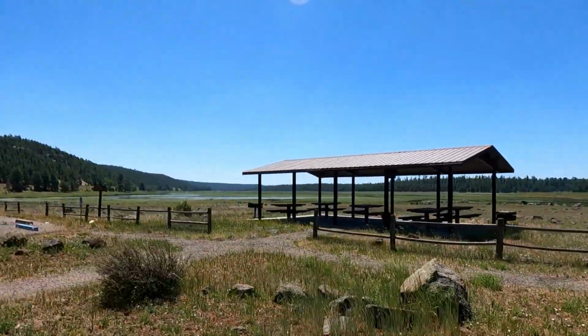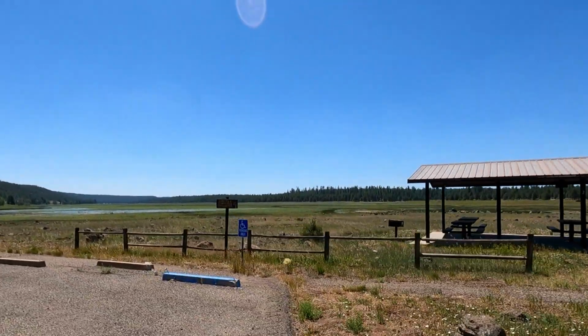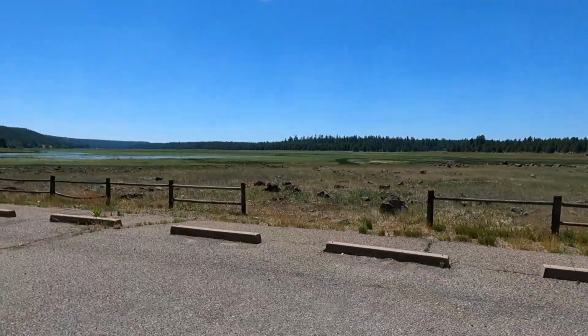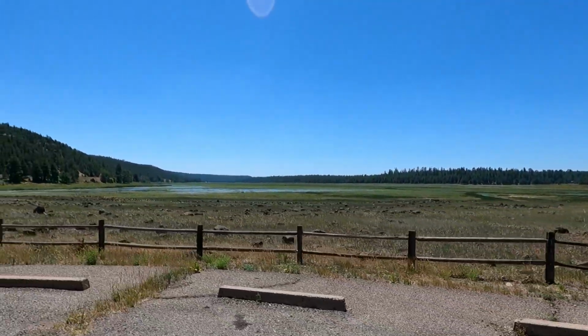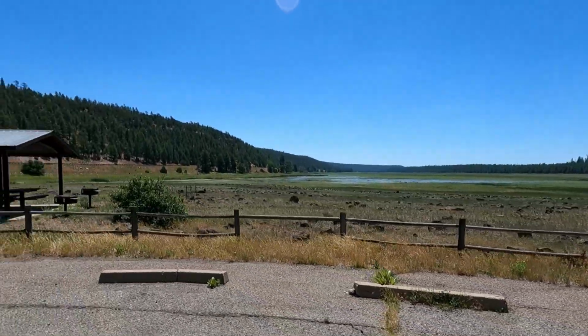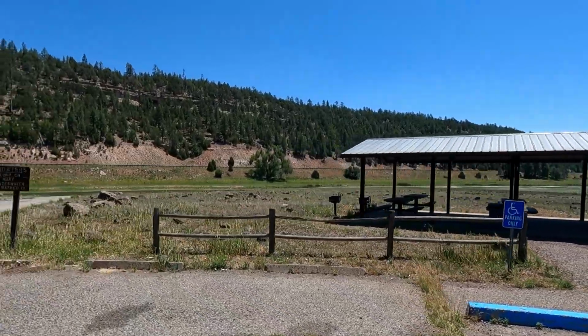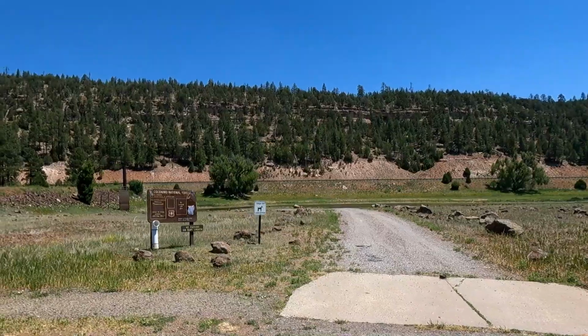I guess the kids could run around and play and still have a great time, even without being able to reach the water's edge. There was a boat ramp there that said something about you can launch your boat, but I think it was kind of far down. I don't know if you're able to launch still here.